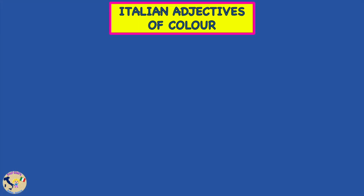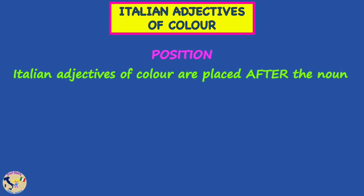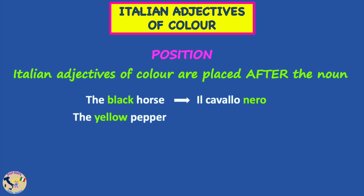The main difference between English and Italian adjectives of color is the position. Like adjectives of nationality, adjectives of color are always placed after the noun. So, for example, the black horse in Italian is translated as il cavallo nero, where nero is the adjective following the noun cavallo, horse. Another example, the yellow pepper in Italian is translated as il peperone giallo, where again giallo is the adjective following the noun for pepper, peperone.